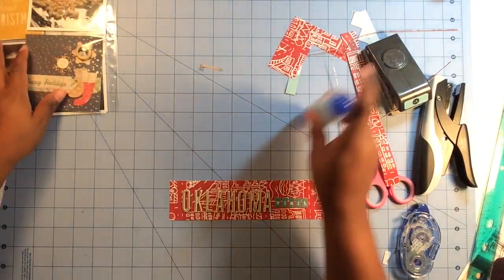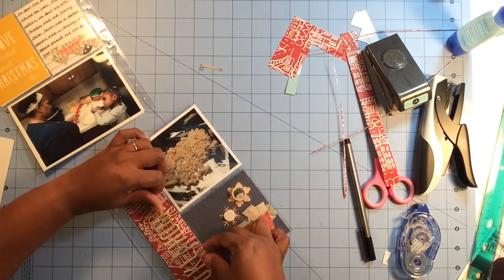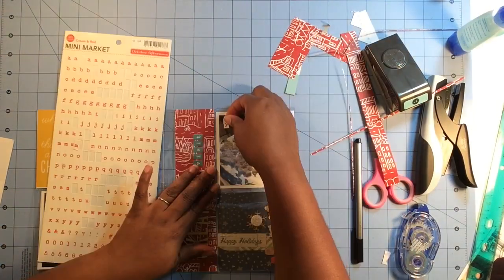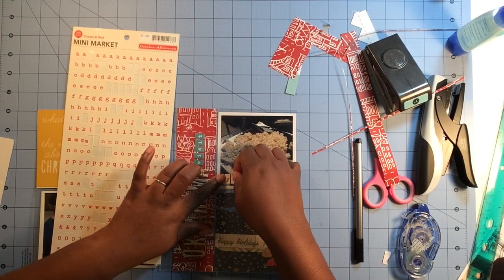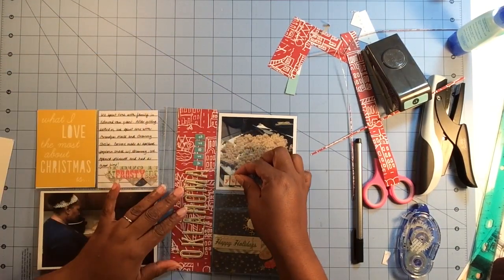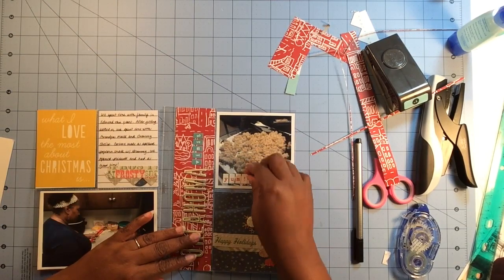And then I'm going to add a picture of the little treat that they made. And then I embellished the bottom pocket with some die cuts and a snowflake and such. I'm going to spell out yum with my mini market alphas, which I love. I use a lot of these mini market alphas, and I'm going to use them some more in my 2015 December Daily. I like capturing these moments with Corinne and her grandparents.